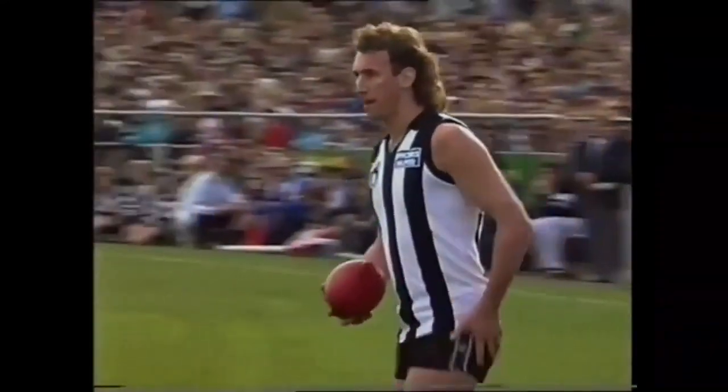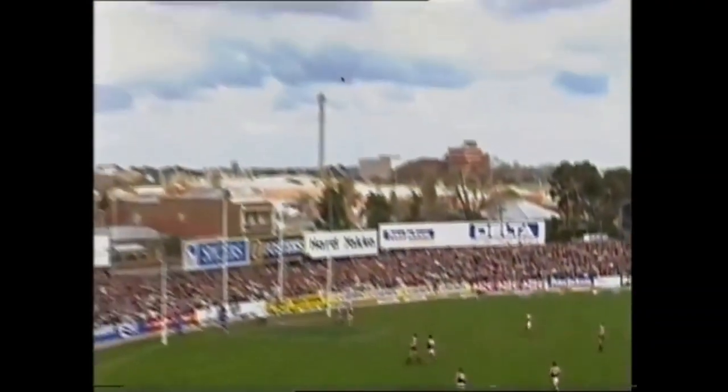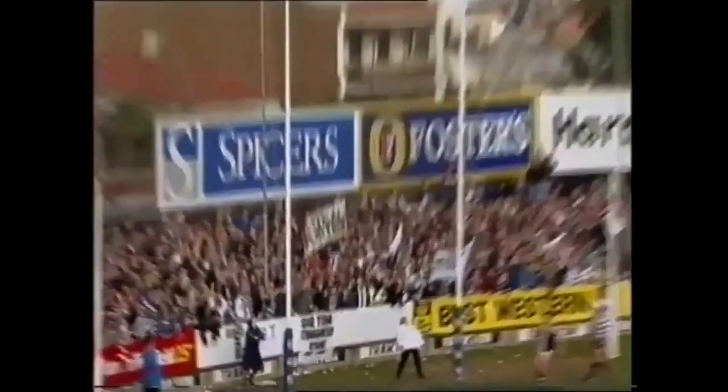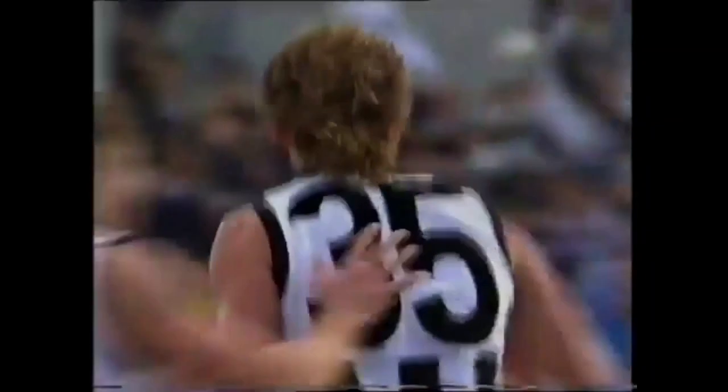Will he go to the torpedo punt? Now, the crowd will await. Yes, he is going to torpedo punt. Have a look at it. A brilliant kick by Daicos. A 65-metre kick right through the middle. Well, you picked that one, Pete. Oh, you can bet on it.